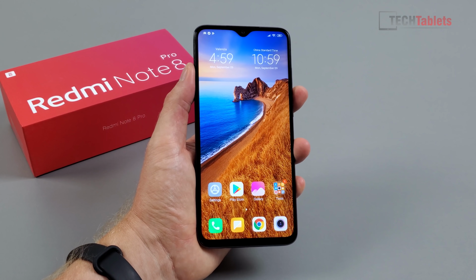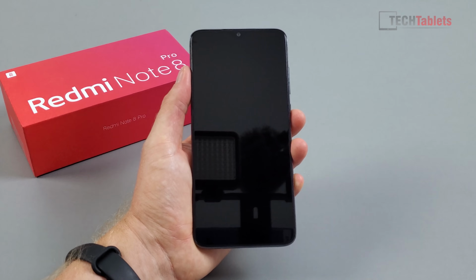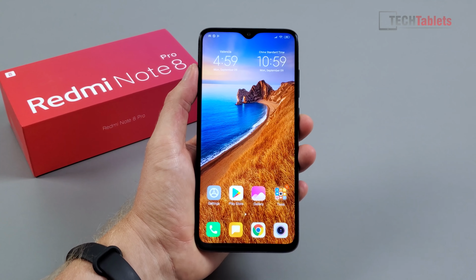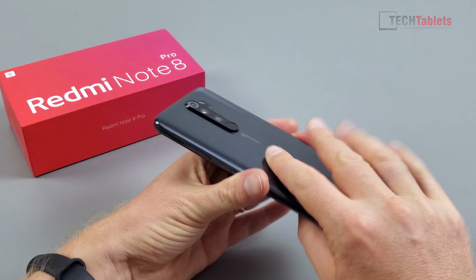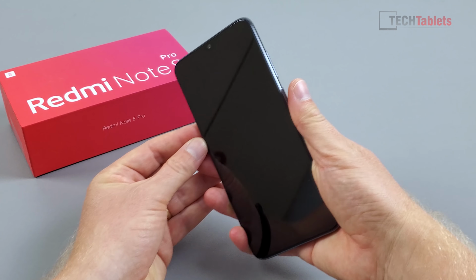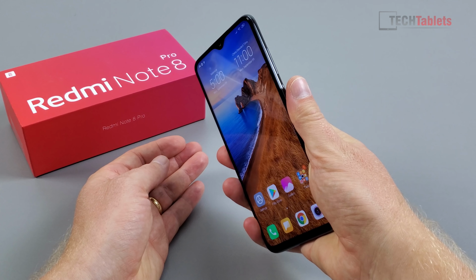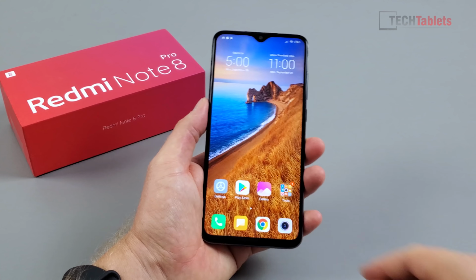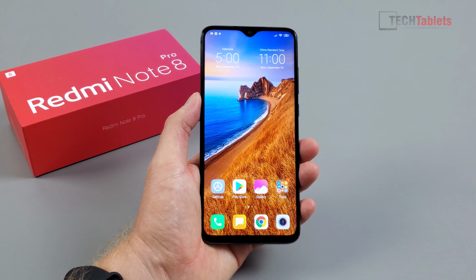I'll demonstrate the face unlocking right now. So if I just lock the phone, look at it and unlock, you see you get a little tick here. And swipe up, that's unlocked. Fingerprint unlocking as well is very quick. So as soon as I tap that, it unlocks straight away. I'll just demonstrate that. I'll touch it now. You can see it's unlocking in about a second or so, even under a second. So that is very quick.